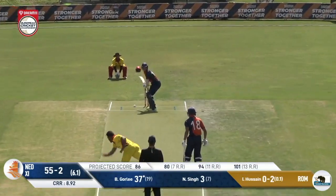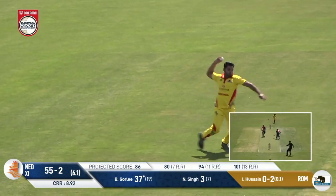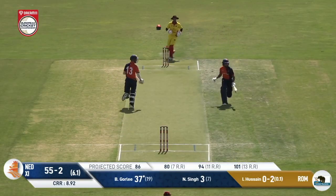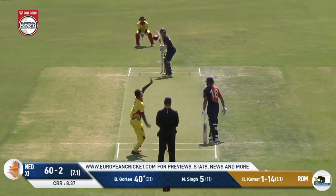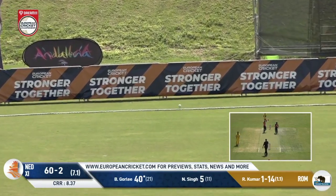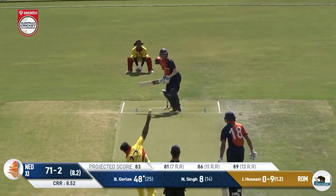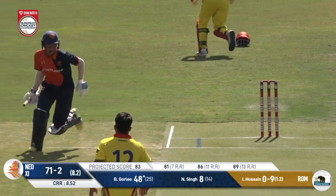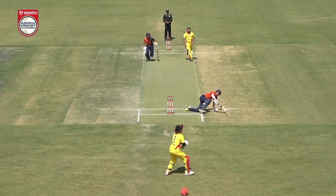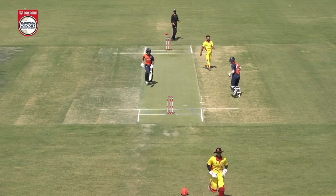Could be out. Oh, and he misses. Well, Boris Hawley's living a real charmed life. They take a second. It's another grubber, slower ball, and this time it's a bit of luck for the Dutch. Oh, Hawley tries to get to his 50 in style, and he is going to get to his 50 in style. What a good knock from the 20-year-old.